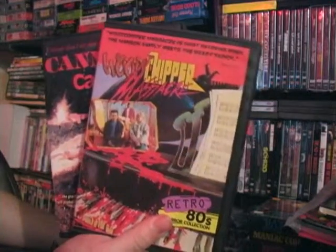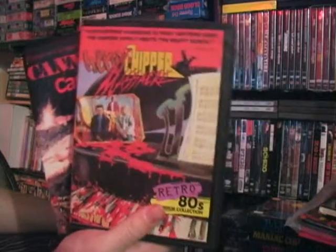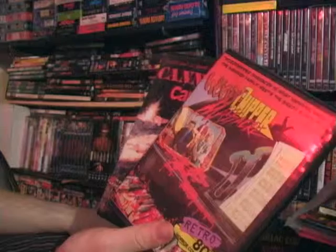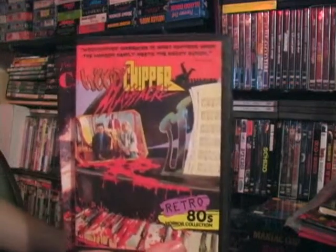Why in the world would Camp Motion Picture release Wood Chipper Massacre on its own DVD? This movie is so boring. If anything, they should have made a 2-disc set with both of these movies and called them the John McBride Collection or something. I just don't understand why they would release Wood Chipper Massacre on its own.